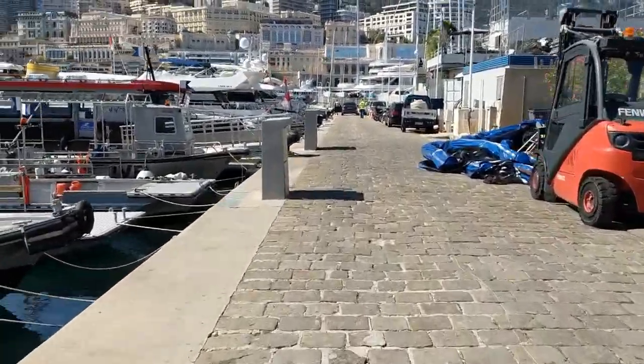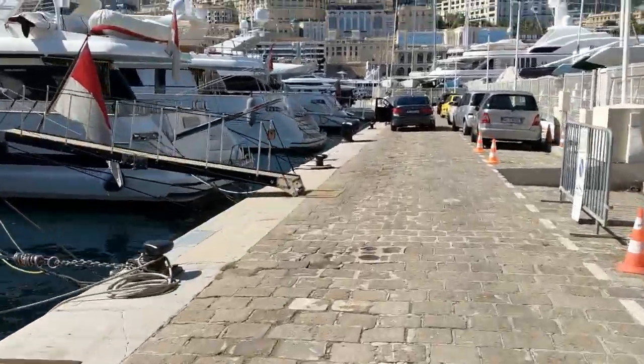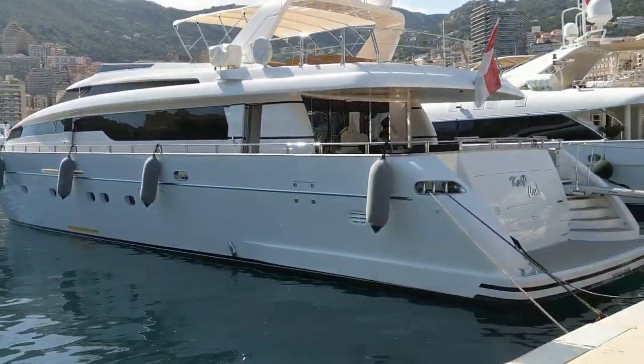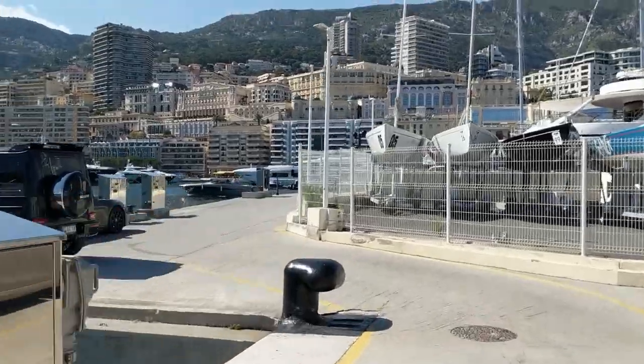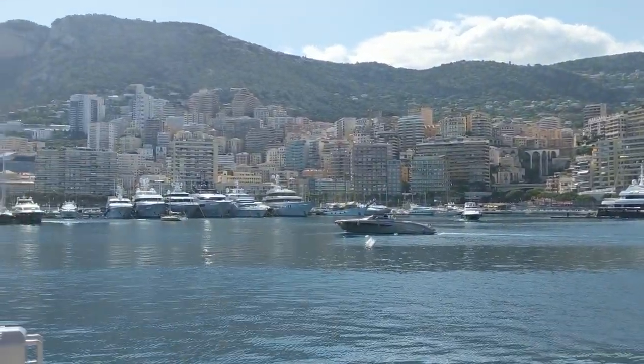Having now walked all the way around to the other side of the port, I have the cruise ship terminal entrance behind me, and just down this quay is where the last few yachts are. Over my right shoulder there are those large yachts on the end of the Tiki, where we didn't do so much filming.